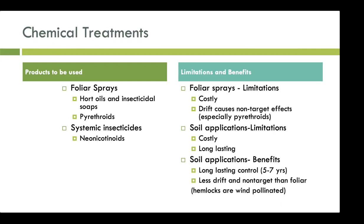Whenever I talk about imidacloprid and neonicotinoids, people get concerned because they're worried about pollinators. These are indeed wind pollinated, and because you are not spraying it over large areas, the impact on the pollinators is really going to be somewhat minimal.